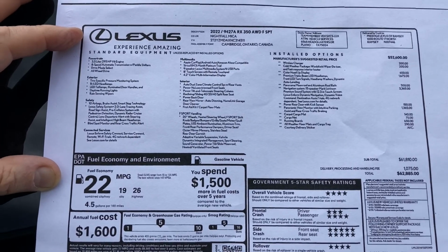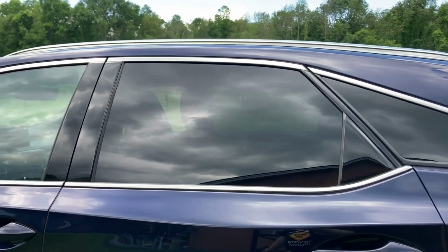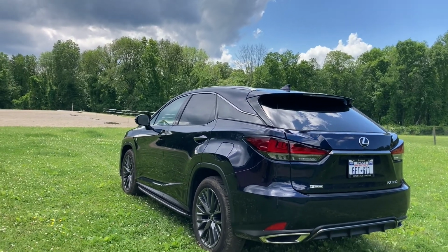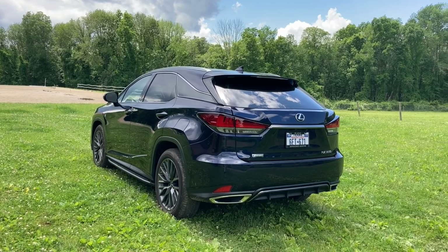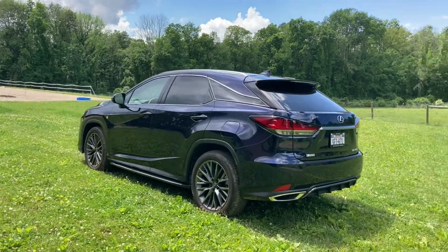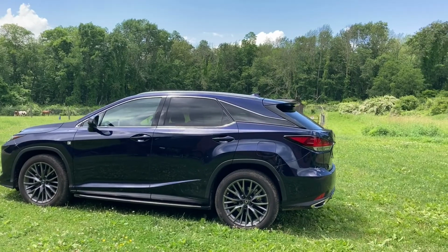a normally aspirated V6 engine. And if there's one thing I know about Lexus cars, a normally aspirated V6 engine is a true friend indeed. Not only are they very smooth, refined, and give excellent response, they tend to get pretty good gas mileage too, which is always important.